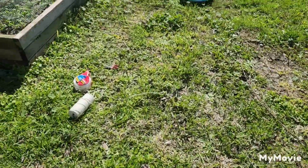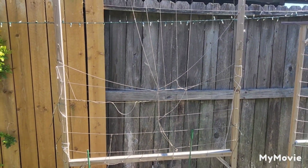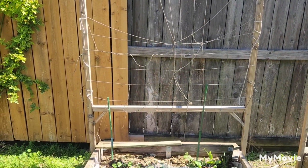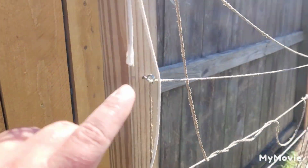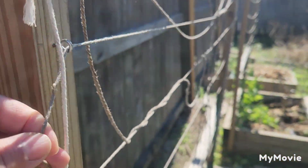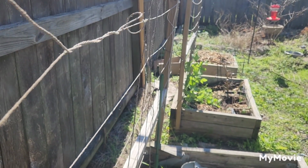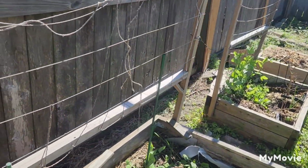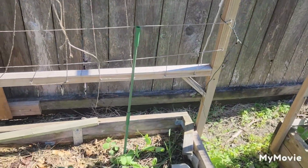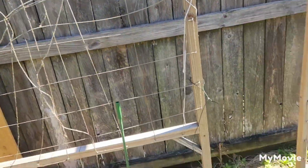Today we're going to be fixing this trellis. This one has the eyelets. It's just old. I think I had tomatoes and cucumbers here. So I'm going to get rid of all of this and fix it up.